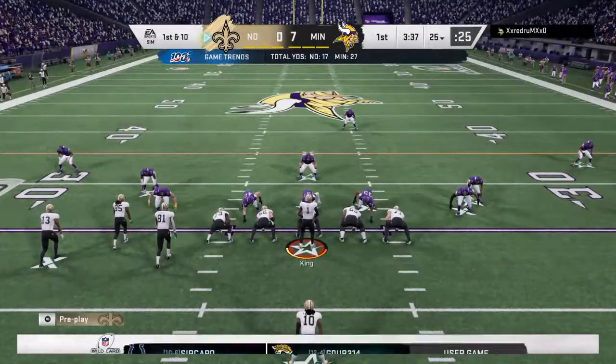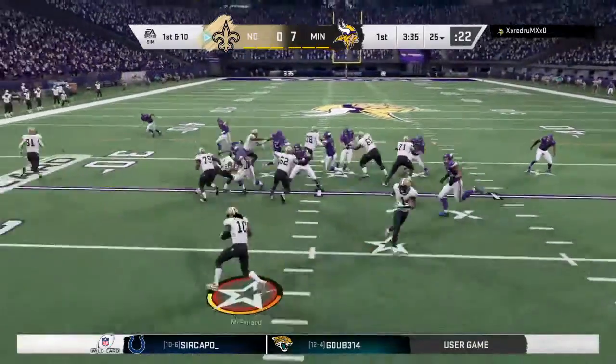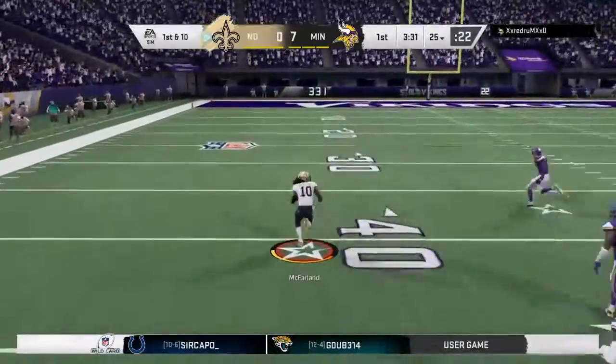The Saints offense on the field, ready to get their drive started. They've been a come-from-behind team all year. They'll need to do it again as they trail early in this wild card game. They'll have a first down past the 40.